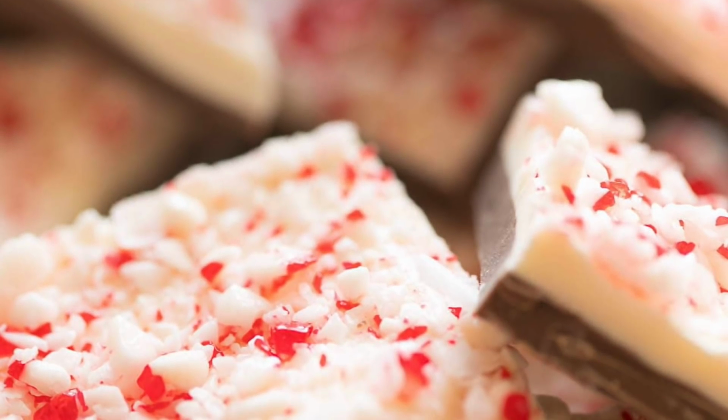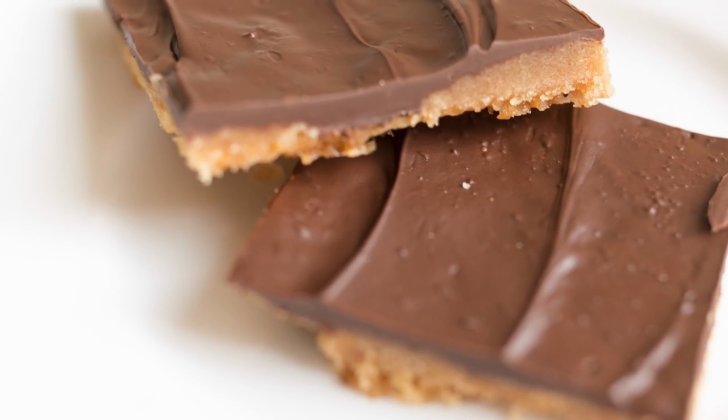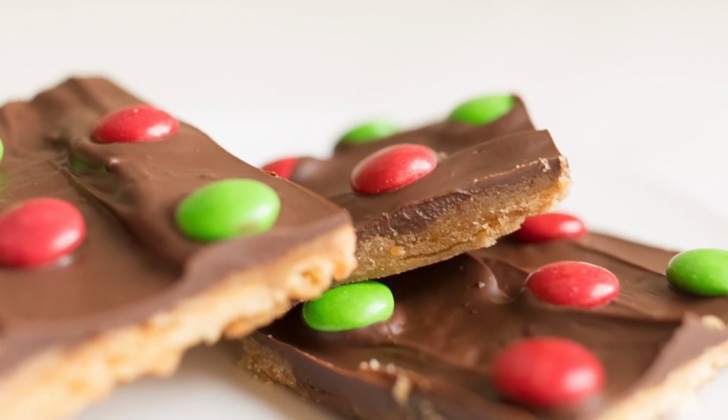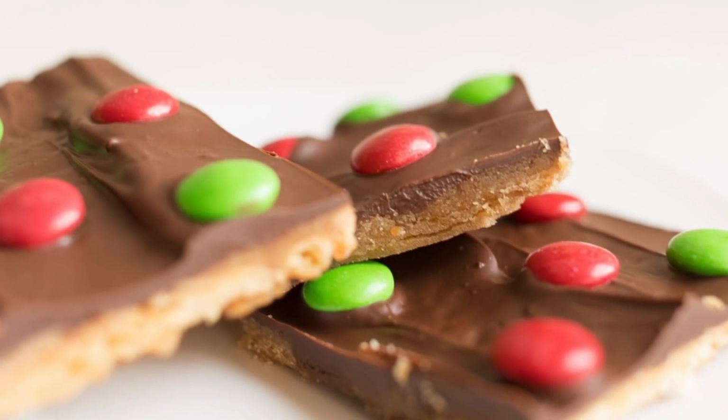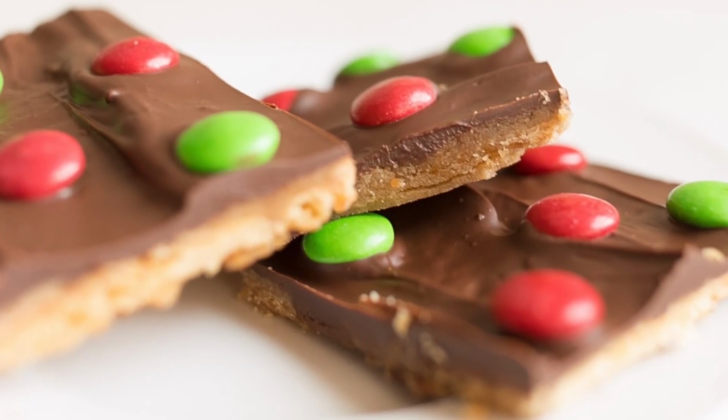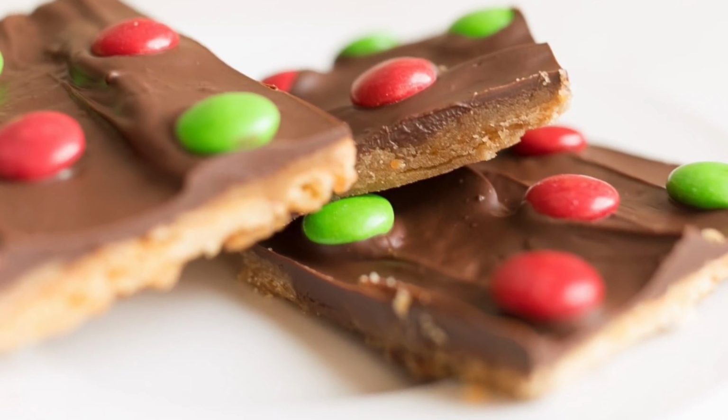I've also made salted peppermint bark. It's great for gift giving if you're willing to share because it's so good, it's hard to part with. One of my favorite childhood recipes is Saltine Toffee. It's so incredibly easy to make and whip up, and you throw a few M&Ms on top and you can call it Christmas crack. It is delicious and you can't stop.